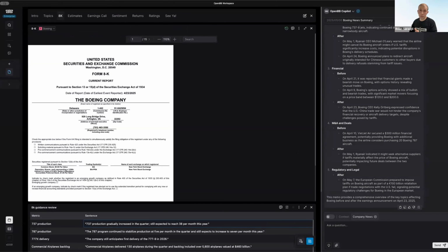Right, so if you're familiar with how the earnings workflow generally goes, this is the first document that people tend to file. So Boeing filed this before market opens, and then they had the earnings announcement, the discussion with the analyst calls and whatnot later in the day.